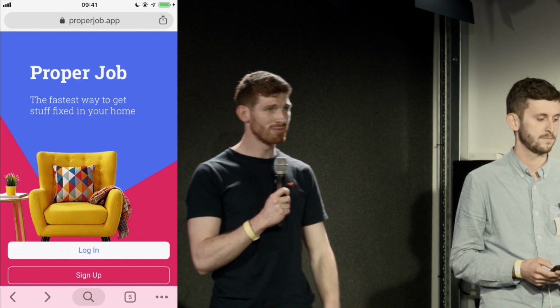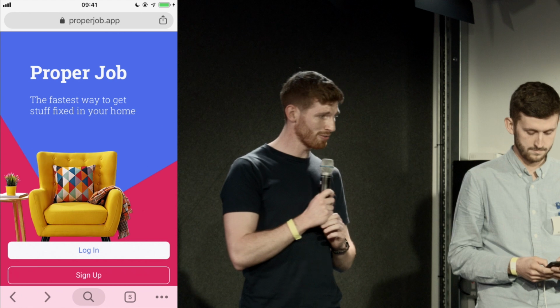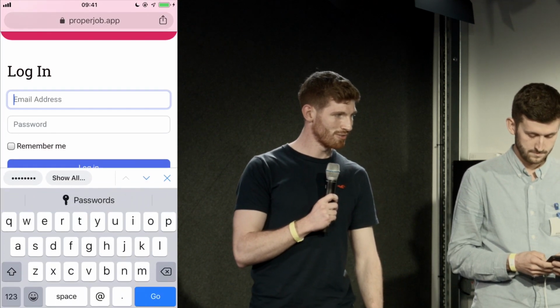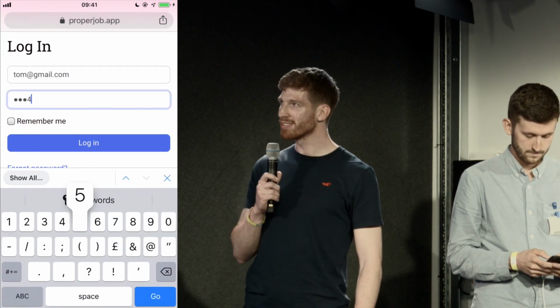But that's all changed recently because I've moved into a lovely property which has quite a few issues with landlord Corrie. And it's been a lot easier since she's made me sign up to this app called Proper Job. It's been a lot smoother. I've received an email today with 2 new actions that I need to take on certain jobs. So I'm going to log in now and see what the situation is. Just going to enter my email address and password. Very secure.